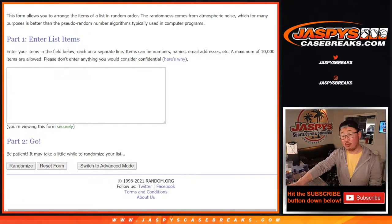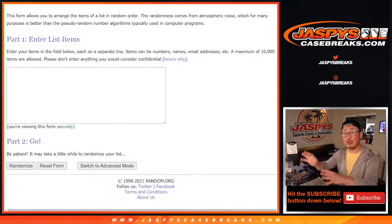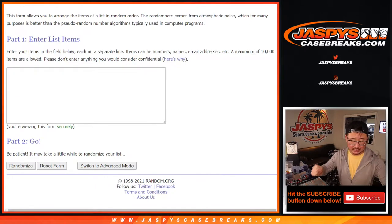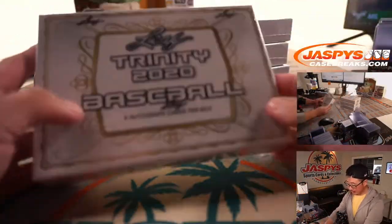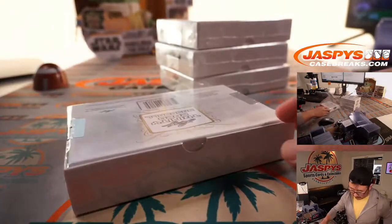And we're going to open up those four boxes and we'll show you all the hits first. Then we'll type in all the hits, randomized names, randomized hits, and we'll match you up with something, hopefully something good. There's the Trinity Baseball right here. 6 autographs per box.